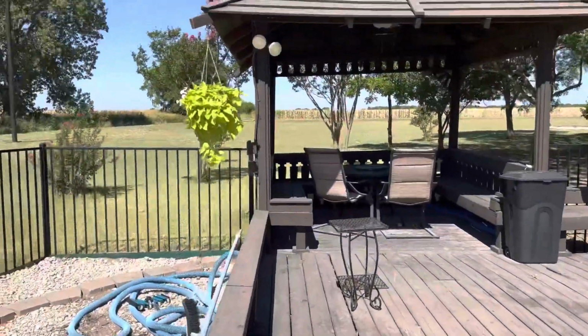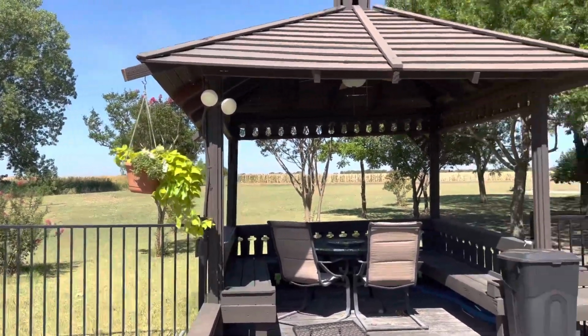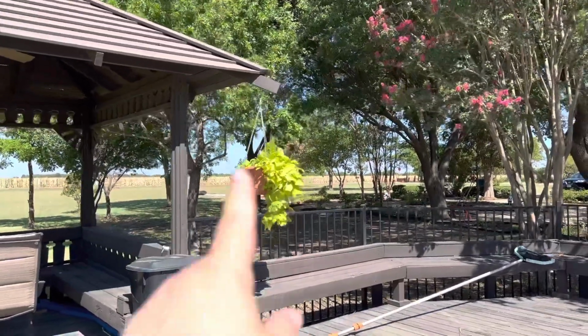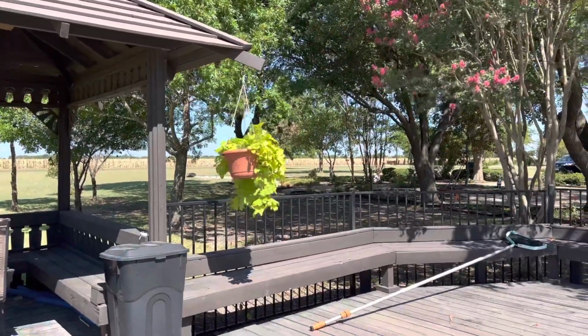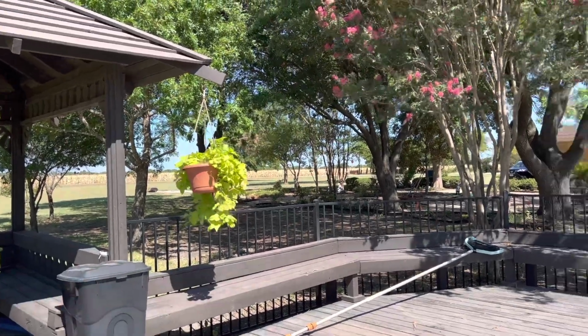All right, and then here's my hanging baskets. So sweet potato vine, white wave petunias in both, but the white wave petunias have petered out in this one because there's a bird nest in there. So just the sweet potato vine's hanging on in that one.